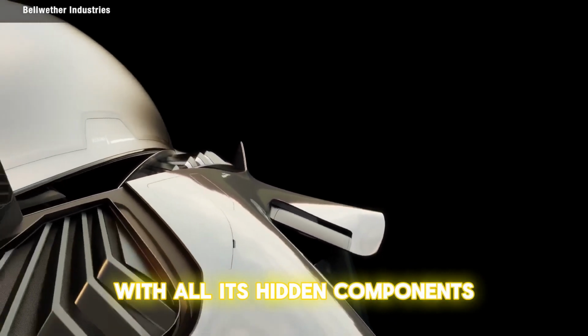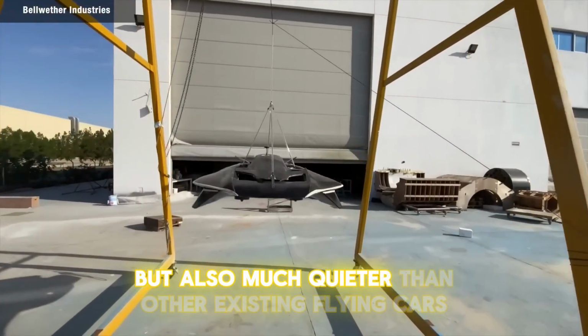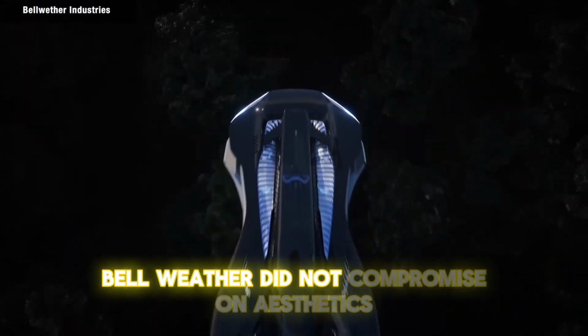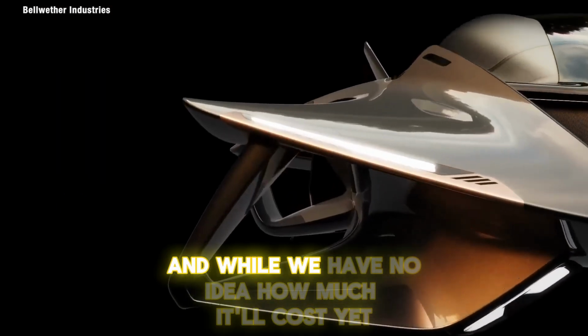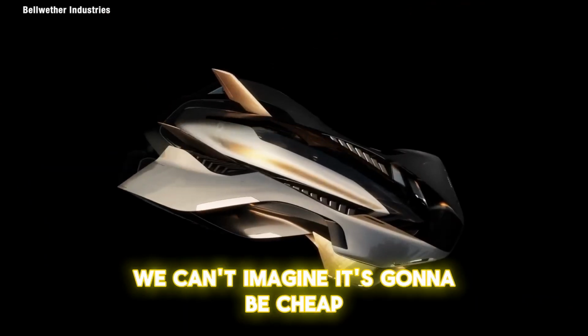With all its hidden components and premium carbon fiber and composite materials, it's not just lightweight, but also much quieter than other existing flying cars. But it's not just about the functionality and efficiency. Bellwether did not compromise on aesthetics. This flying car looks like a Lamborghini that flies. And while we have no idea how much it'll cost yet, we can't imagine it's going to be cheap.